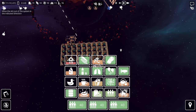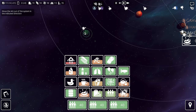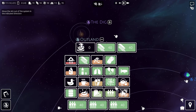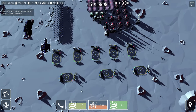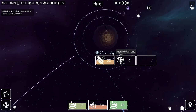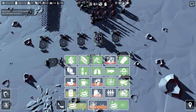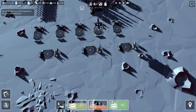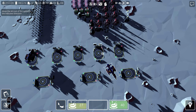The only thing left to do now is to... I want to get robots onto the Ark. And that is for Outland over here. So there's a ship right here. We're going to bring this back. Bring this back. Get back in there. All right. So we're going to bring this down. Of course, I can't empty this. All right. So we'll just drop it on the ground, I guess. There we go.